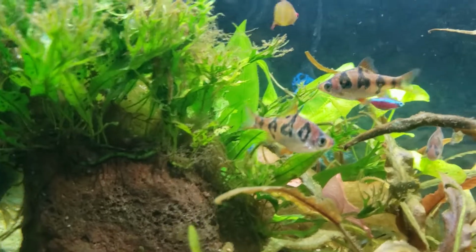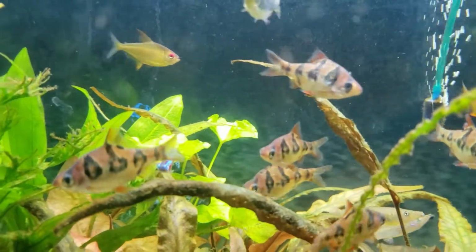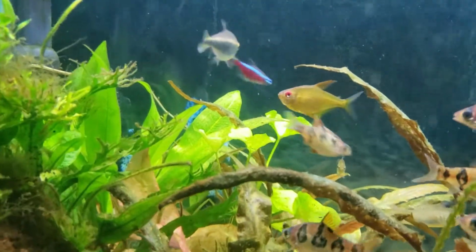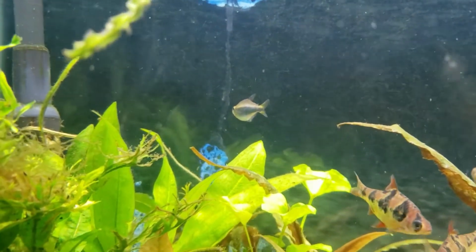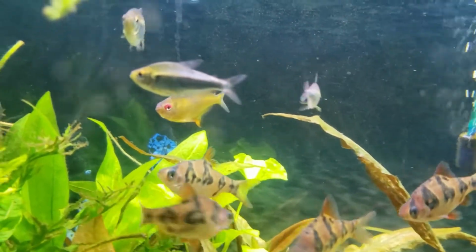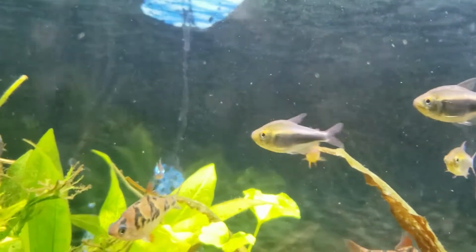That one there, we have I think 5 or 6 of these rondo barbs. And those, I think we have 5 or 6 of those. Those are the Martigé tetras. And then this one you're seeing coming up here is a lemon tetra. We have about 5 or 6 of those in here.